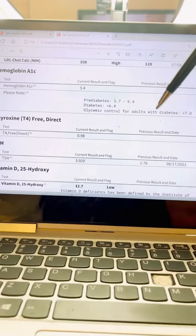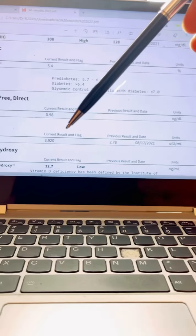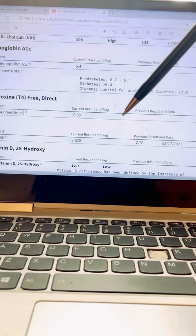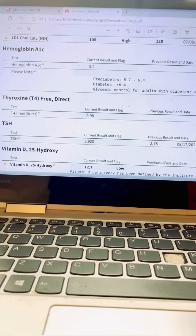I'm happy about that. My doctor also checked my thyroid numbers. Super happy that they checked them. It looks like they're pretty decent. And again, these numbers will fluctuate from year to year, day to day, just because we are physiologic beings.